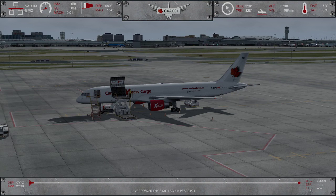We'll be departing off runway 33 right. That seems to be the active here in Toronto, on the Verto 6 departure. For today's flight, we are carrying 20,000 pounds of fuel, which gives us a fuel reserve of 5,900 pounds, which should give us a 45-minute reserve.